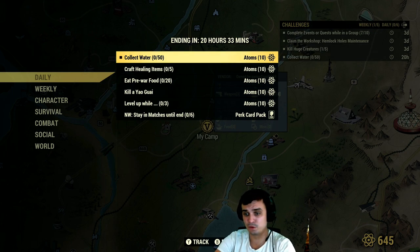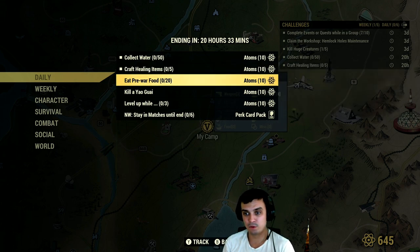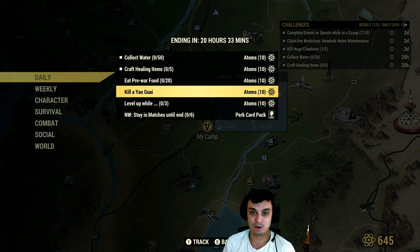They're super easy. You just go to any pond over there and just collect dirty water, or if you have the water purifiers, you can simply collect your purified water, also works. But the quickest way, just go to collect any dirty water. Then we have crafting healing items. I don't think I have all the components for it, but we'll check it out. Eat pre-war food, that is dog food, sugar bombs I think, and any other like steaks, whatever you find while traveling. You eat them, you get 10 atoms. Actually, this thing usually gives us 20 atoms, so I'm not gonna waste my food for that.